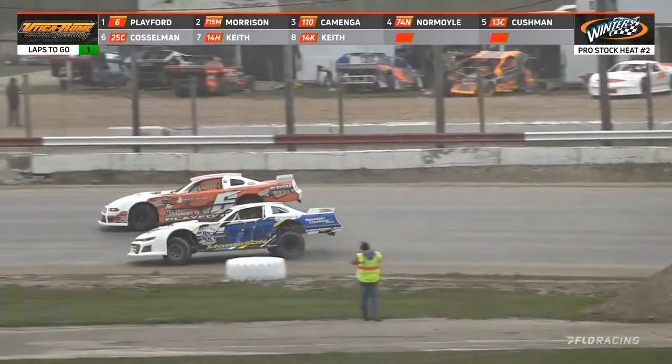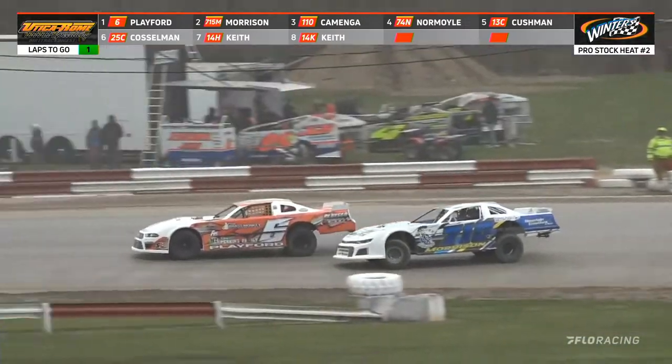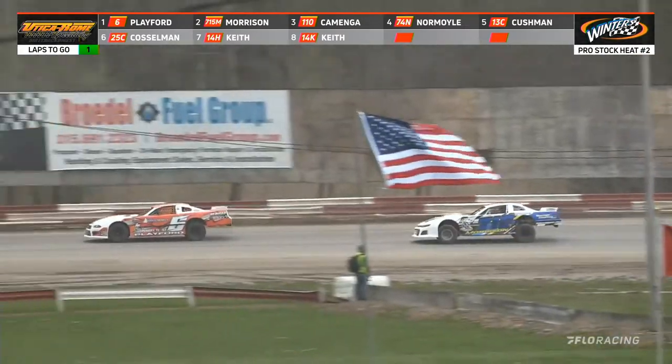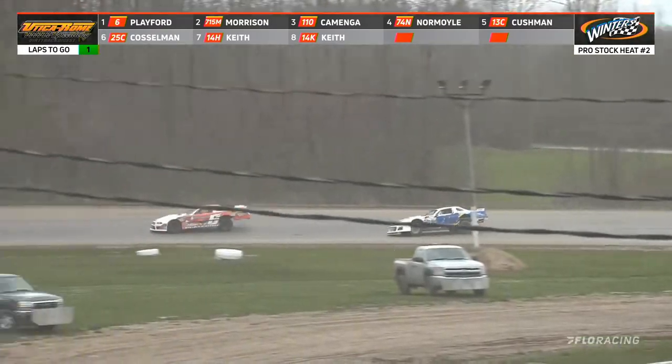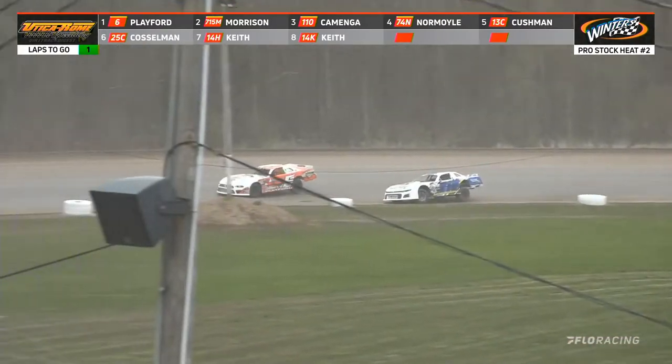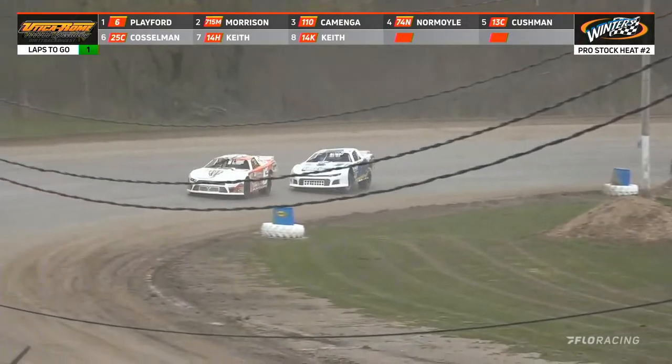Again, they're all in redraw spots. It won't make a big difference. The only thing that changes is where in the order you redraw. Chances are the same to get anywhere from one through eight for the feature.